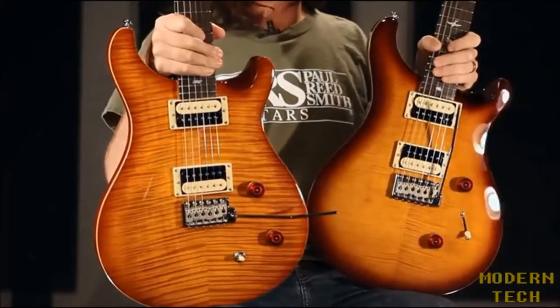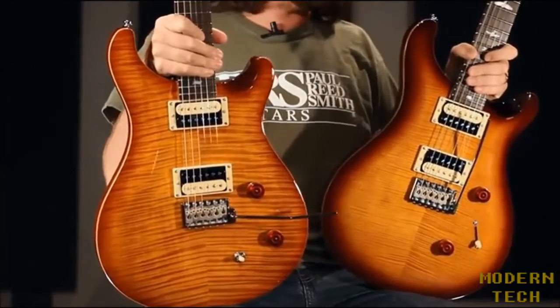Let's go through and have a listen and hear what the pickups sound like against one another. And I'll play it mainly clean so you can really hear the character of the pickups.